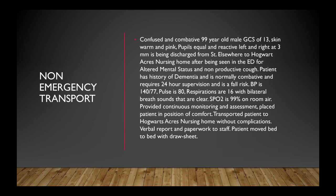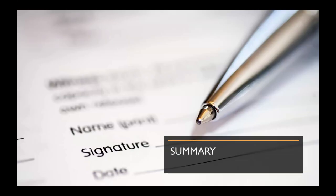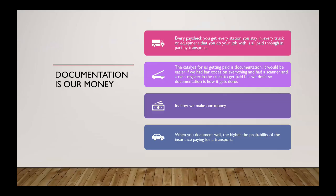This shows clearly that this patient needs an ambulance to transport him back. He's confused, he's combative, he's going to need care to prevent any additional harm to this patient. So now let's take a look at all of this together. We're going to summarize everything that we've learned today.